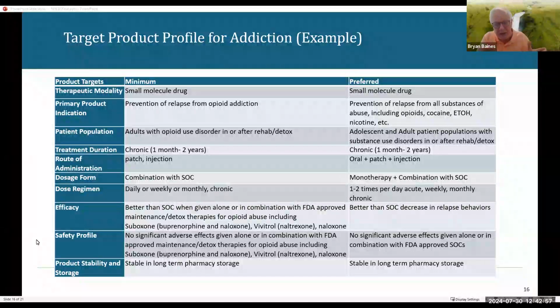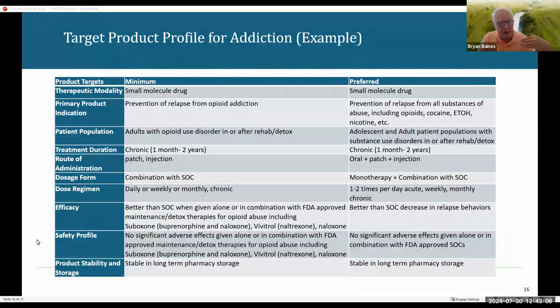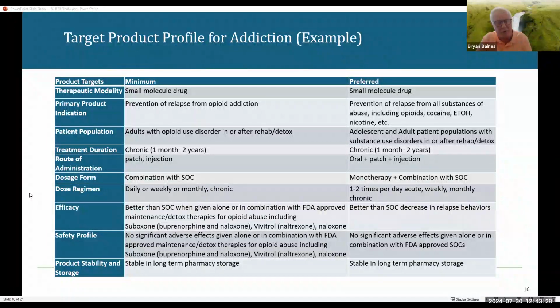But bottom line is, this is set up so that it's a reference point to always be looked at. It can be modified, but the point is, if you take something like dosage regimen, let's look at dose regimen, where there actually is a split. The ideal on the right is 1 to 2 times per day for acute pain, and then also weekly, monthly for chronic. So that's really the wish list. But at a minimum, it has to hit the daily or weekly or monthly for chronic.